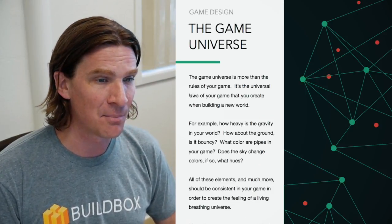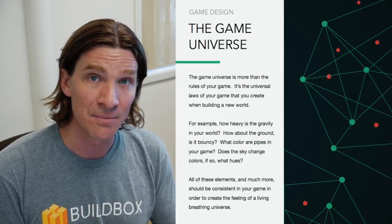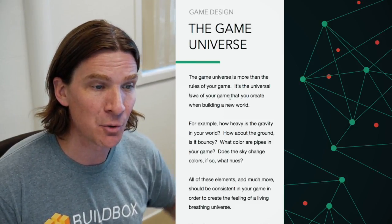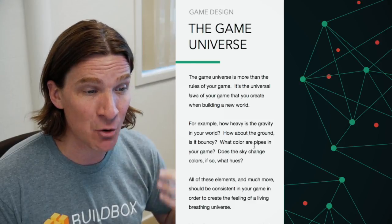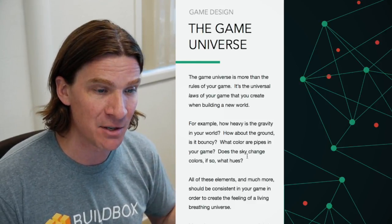We're gonna break this down further by going into the first part of game design, which is the game universe. Now, this was a concept that was first explained to me from our CTO, Nick Rodinko. And it's pretty cool. I'm gonna read it here. The game universe is more than the rules of your game. It's the universal laws of your game that you create when building a new world. For example, how heavy is the gravity in your world? How about the ground? Is it bouncy? What color are pipes in your game?